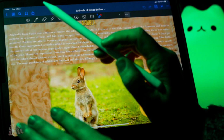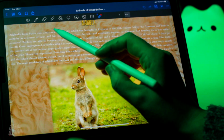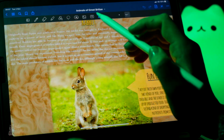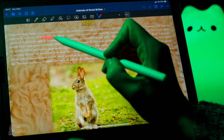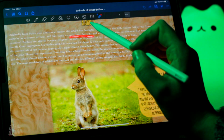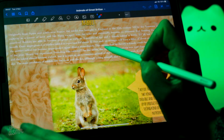So the rabbit isn't a native animal to Great Britain. They were originally from Spain and southwest France, and they were actually brought into England in the 12th century AD by the Normans, and they were kept in captivity as a sort of source of meat and fur. But of course, like anything, life finds a way, and many escaped into the wild and eventually became so common that farming them and keeping them in captivity was rather pointless.